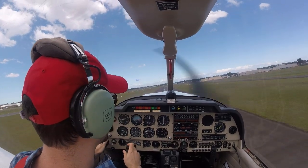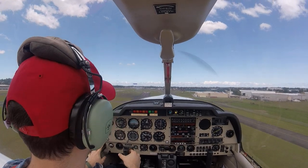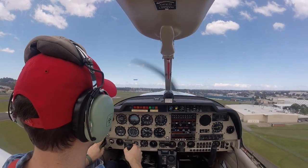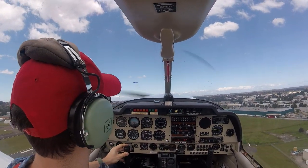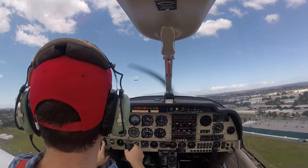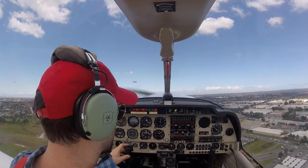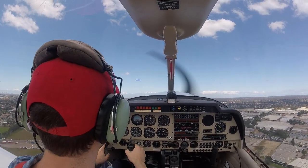India Sierra November is going round. India Sierra November. Sierra Foxtrot Romeo, runway right, clear the option. Runway right, clear the option, Sierra Foxtrot Romeo. Flaps are up, power full, fuel full. Care Flight 23, contact departures. 118.4, Care Flight 23.